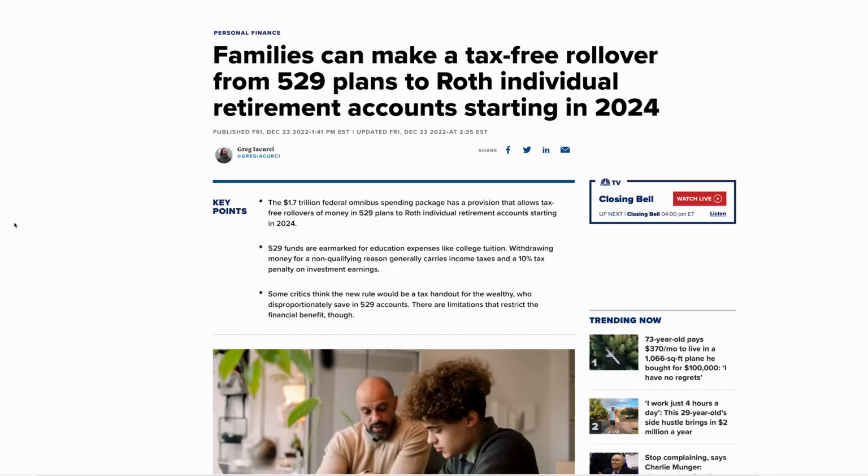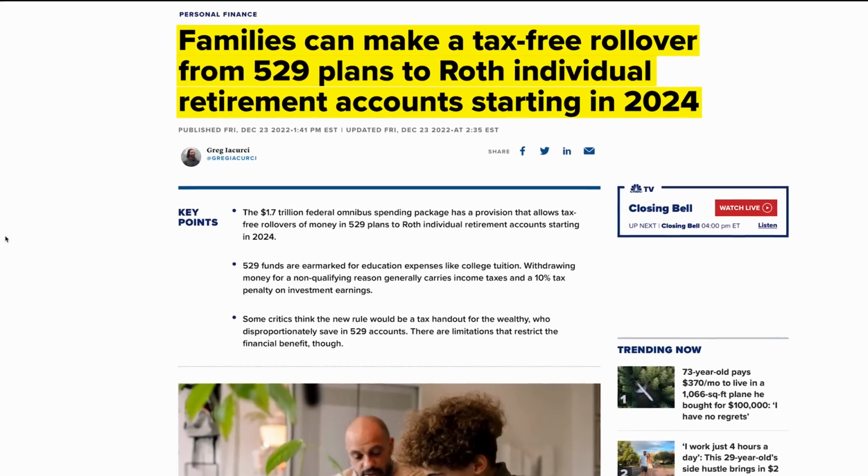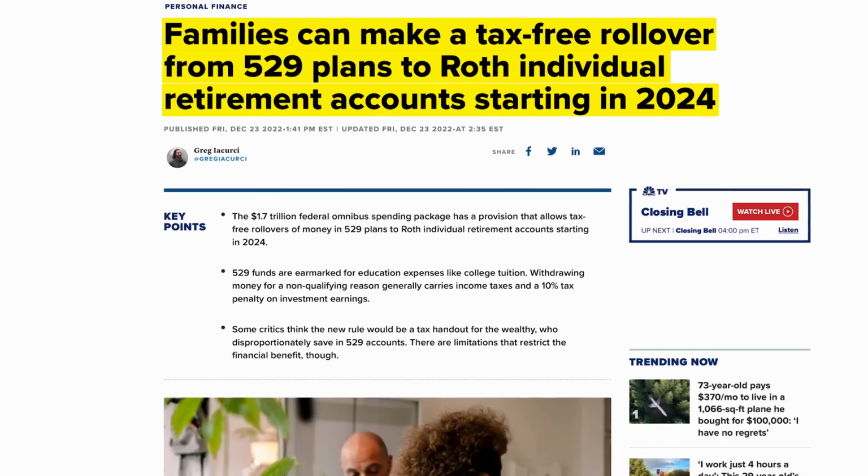And specifically, the 529 plan now looks a lot more attractive than it used to, considering you can now roll over funds to a Roth retirement account starting 2024.